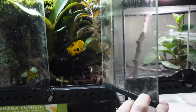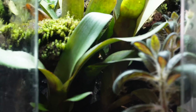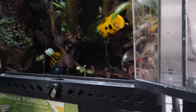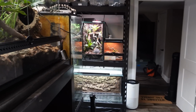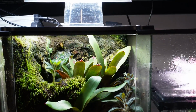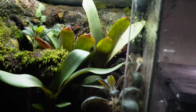Here we have the Oophaga bastimentos. I see a little bit of shiny skin back there. There you go, you can see it there. She's not really quite out, I would say, but I did end up moving them over here. The tank that I was showing you earlier, way back over there, will eventually end up being for them. However, it's not quite ready for inhabitants yet, so they are just chilling in their old enclosure, and I'm still hoping there are some froglets or something in here.